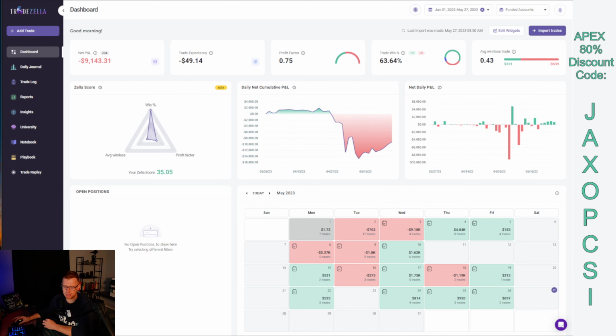All right, let's just jump right in here and get started. Okay, so if you're new, this is the TRADEZELLA dashboard. And I really like TRADEZELLA, what you can do with it and just the appearance. It's easy to see. And if you're new here, right here is when we started the funded account journey where we basically got all 20 accounts funded.